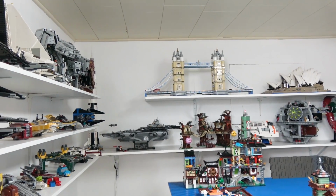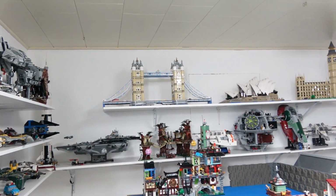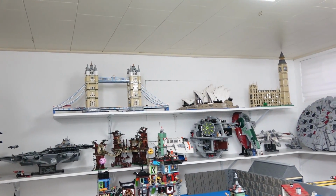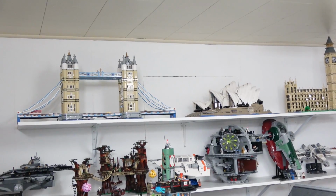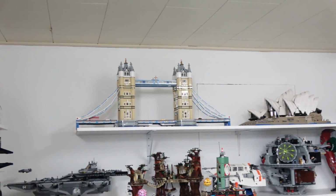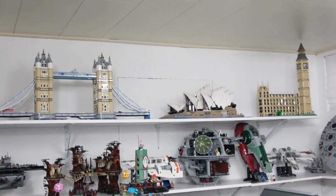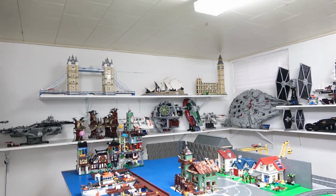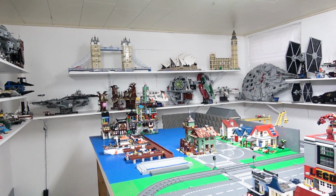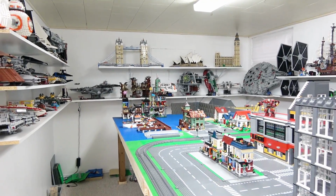They used to be right here beside the rocket, or the Saturn V. But with the addition of the new shelves, I've been able to space out these sets a little more freely here, so they have some breathing room, especially up here. I used to have the Metalbeard pirate ship up there, and now these sets have a little more space to be displayed. So that's the main changes with the shelving and the changes in the LEGO room.